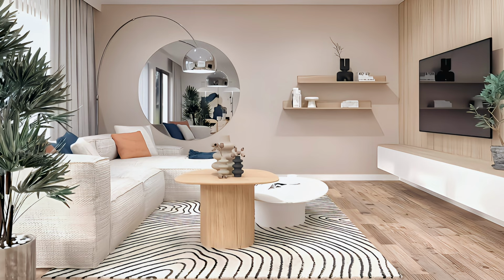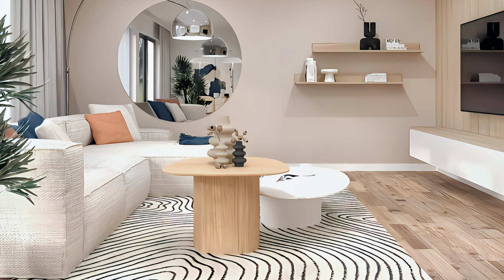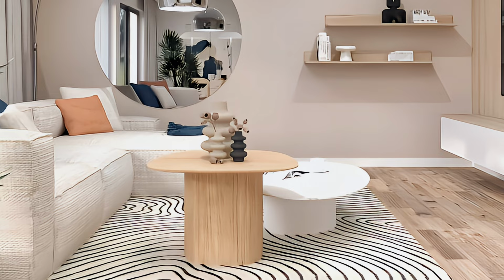Let's start our presentation with this design idea. The small living room in the image presents a modern minimalist design that is both stylish and functional. It features a white textured sofa with vibrant blue and orange cushions, a round wooden center table, and a white circular coffee table. Wall-mounted shelves display decorative items, including vases and books, while a large round mirror on the wall adds depth and reflects the room's natural light.